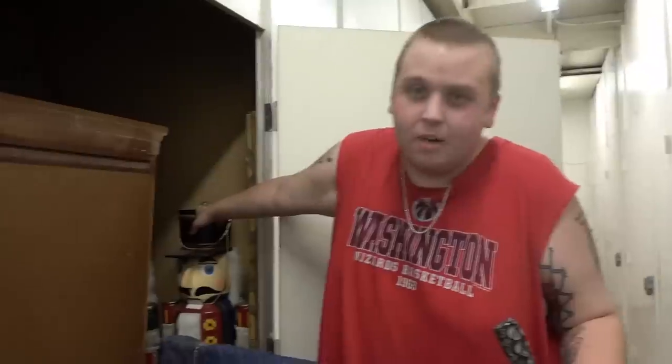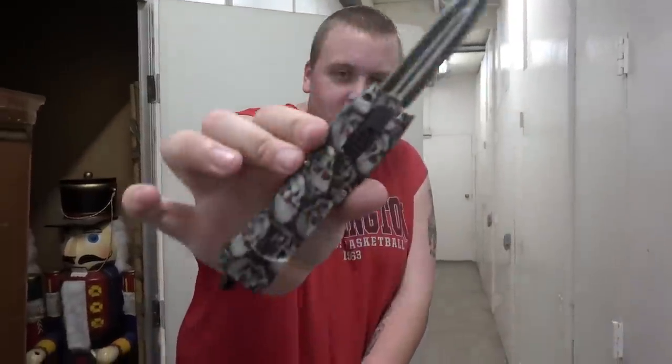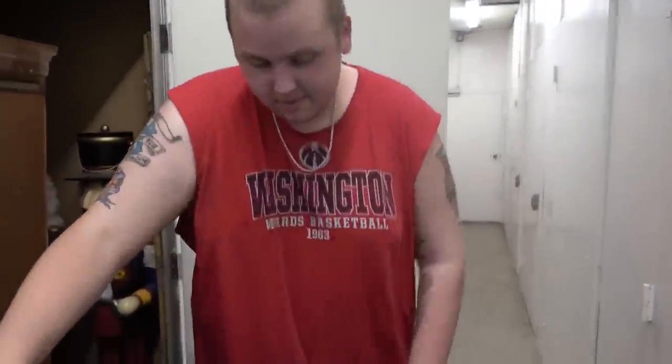First things first, when I see moving blankets, I see people that care about their stuff. Second thing, when you see nutcrackers that are over 5 feet tall, they probably got a big house. If you got a big house, you probably got some money. First thing, let's see what's in here. Courtesy of Storage Stalker, because you guys know I don't carry knives. Let's see what this is. All right.